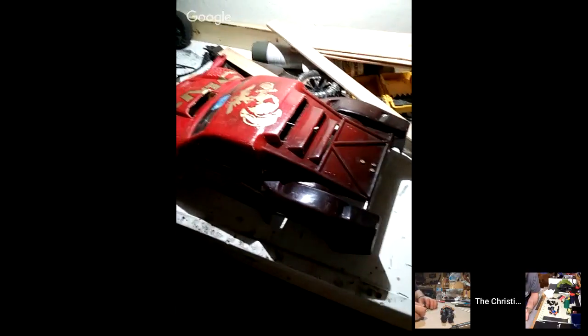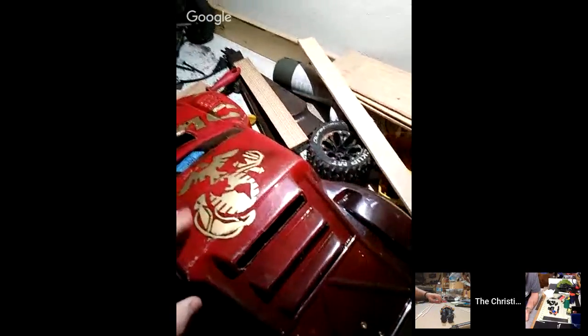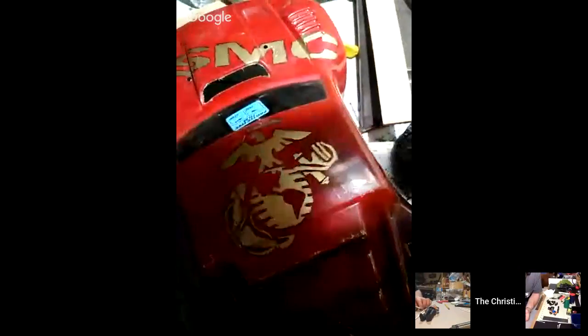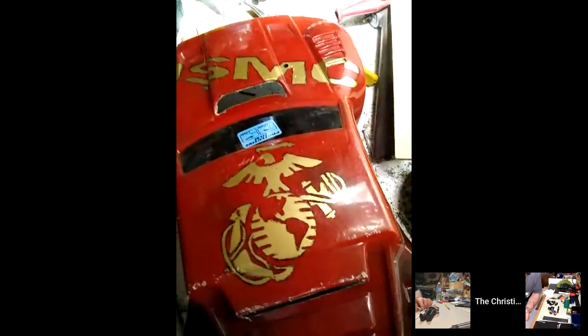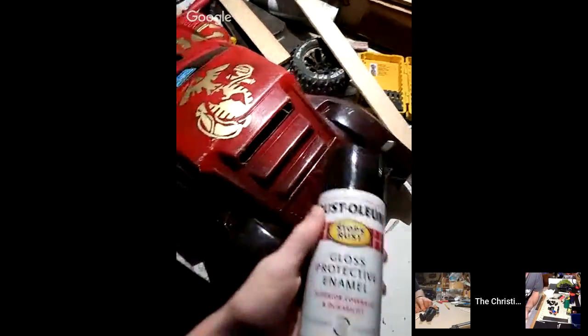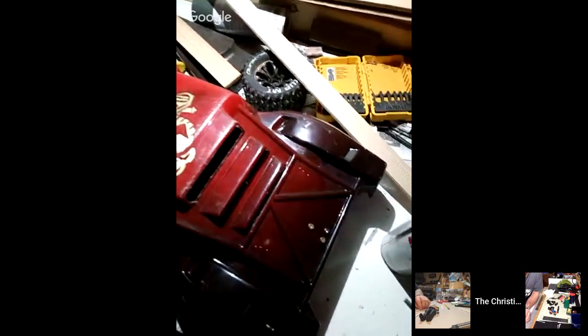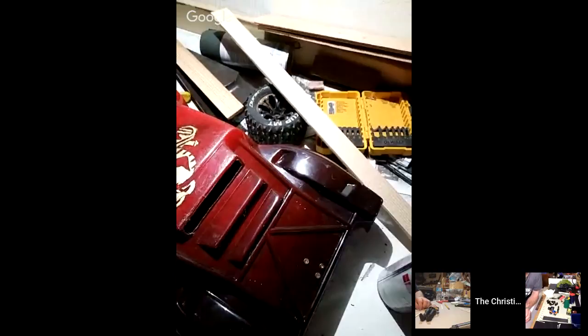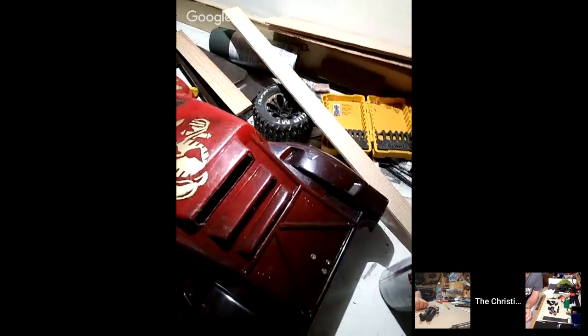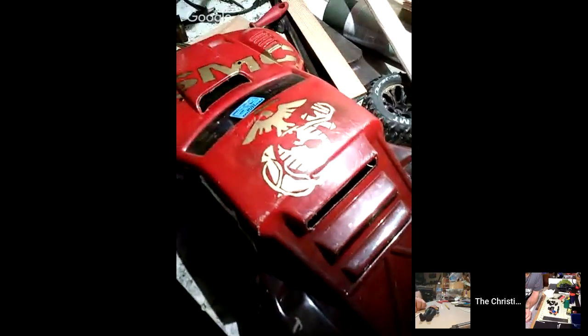Yep. I even noticed this really strange effect because I used Rust-Oleum paint for this. If you notice right here and a little bit right there, you can see it a little better now, those two little black spots. I was using this stuff right here, just the gloss protective enamel. Then the paint I used after that was a metallic gold, which was for this. When I painted that on, I think there was more acetone or some other chemical in the paint that caused it to etch into the other two layers of the gloss protective enamel, the red and the black. And it created, quite honestly, this really cool cracking effect.